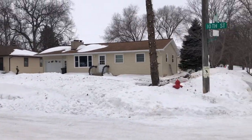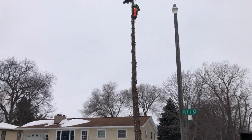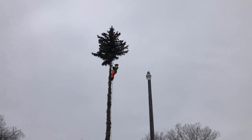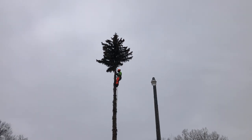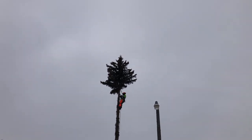Alright, so this is Levi's first tall top. He's taken tops from about 15 feet up in the air. Right now he's about 55 feet.